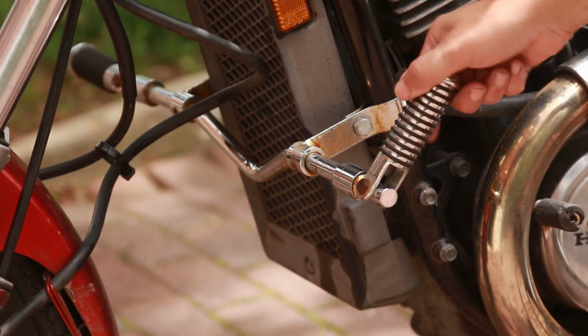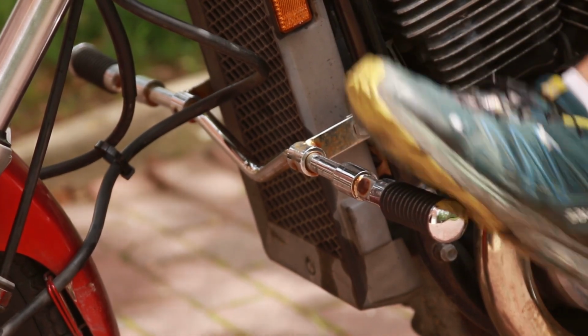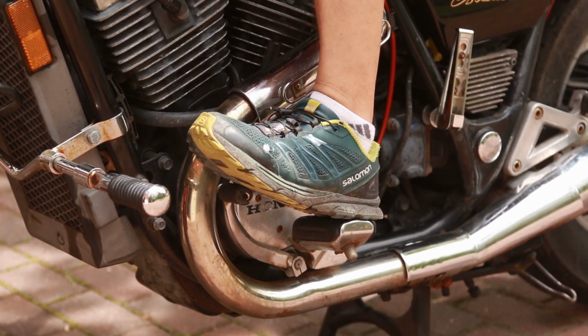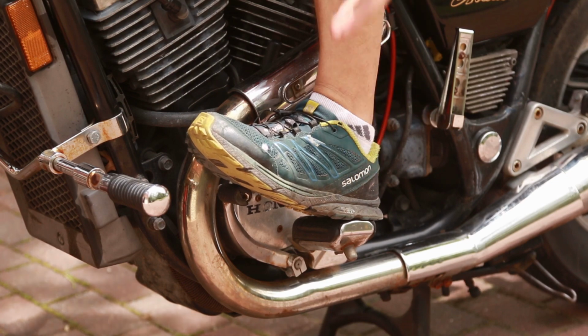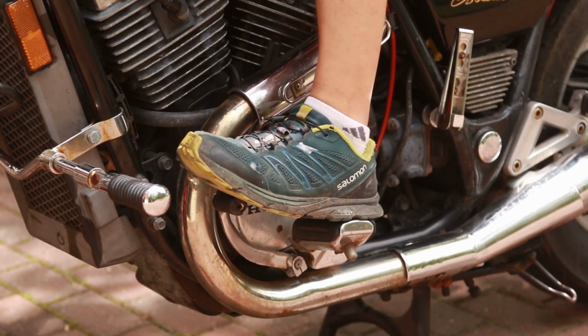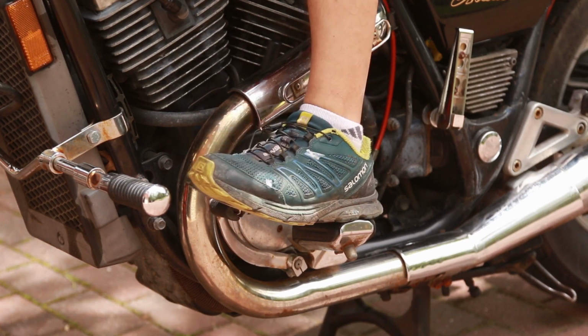This one is equipped with highway bars, so you can put your feet up like this as you're cruising around. The way you sit on this, you have your feet actually at an angle. It seems it's almost like 90 degrees, but it's really not. You do sit with your knees much higher up than most bikes.